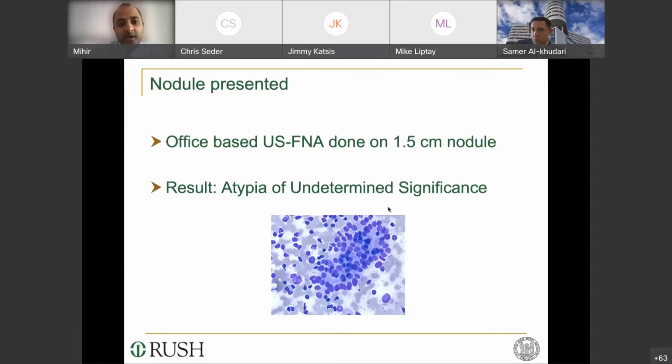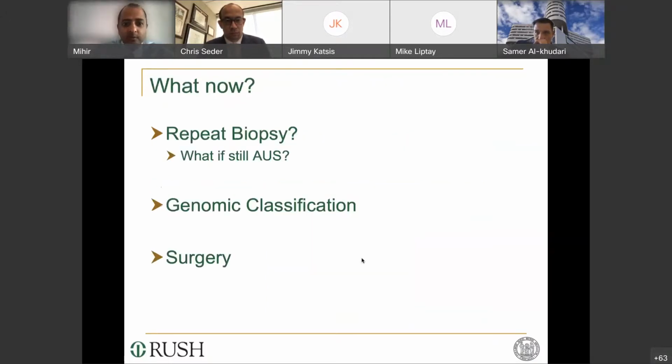I showed you a nodule earlier, a patient with a 1.5 centimeter hypoechoic microcalcified nodule. The result of that was atypia of undetermined significance. So Bethesda class 3. And how we're able to tell that is that you see some nuclear grooving, and you see some nuclear clearing. And so in those patients, we're not 100% sure if that is truly carcinoma. So what do we do now? We repeat the biopsy. What if it's still AUS? Surgery is an option as well. But again, I brought up the litigation situation as well, and the risk, obviously.